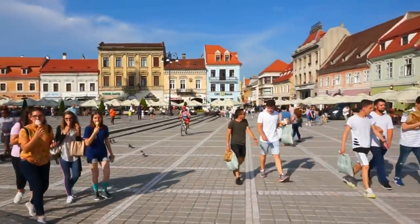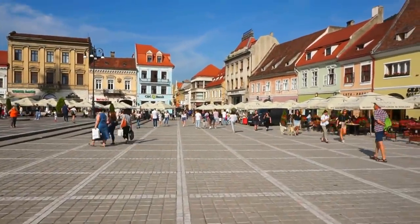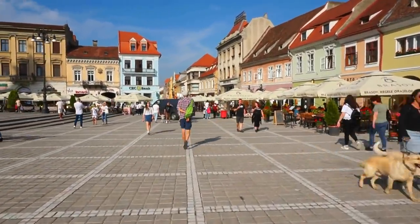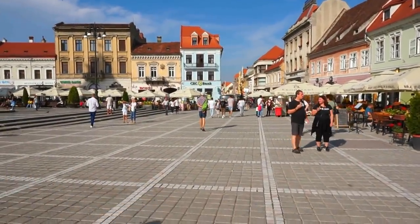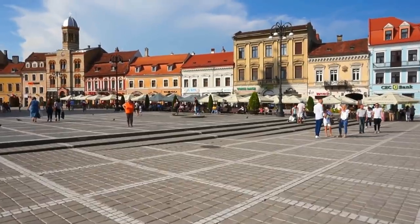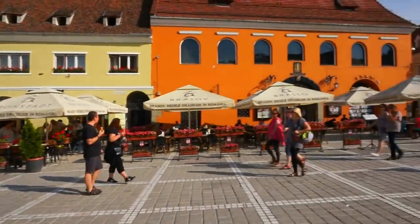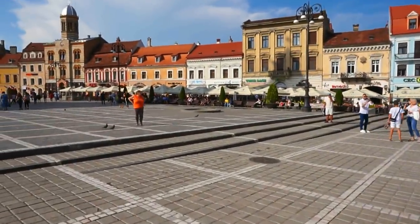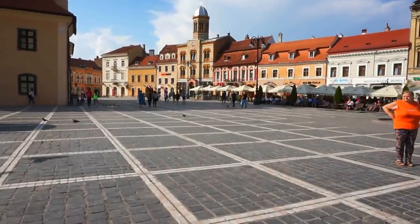Look at the beauty of this place. Directly ahead of us, there's a pedestrian street crossing from south towards the northern direction, full of restaurants, pubs, and so on. And look at the buildings all around, how beautifully preserved they are, how colorful they are, and what a beautiful experience it would be for anybody to visit this wonderful square in Romania, in Transylvania.